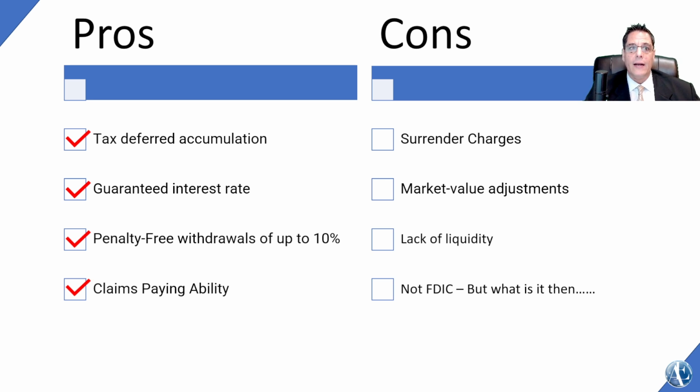And the safety, right? They're safe. They are guaranteed by the claims-paying ability of the insurance company, usually a multi-billion-dollar insurance company. So that's their safety, right? So you have the claims-paying ability.